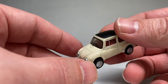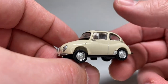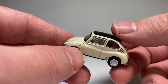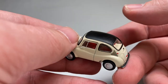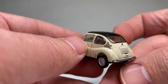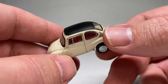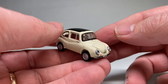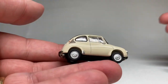Okay, oldest one yet, 1958 Subaru 360. And 360 might be the number of millimeters that this car was in length, because it is the smallest car I think I've got in my collection. Cool little detail on the back grill. Got a nice simulated cloth top. It's got four seats in there. And check out that front. Pretty cool car. Look how tiny that is, guys.